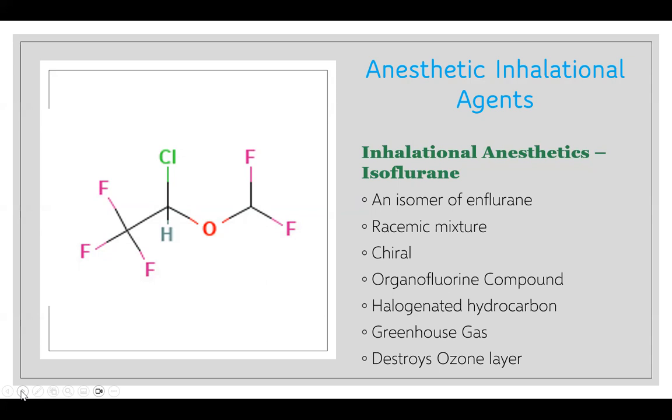We no longer use enflurane because it was so volatile that it could start a fire. So we're not so much using that. It's also a racemic mixture that makes it chiral. It's an organofluorine compound, halogenated hydrocarbon greenhouse gas. And if you notice, it's a little bit different. Basically, all these chemists are doing is, okay, if I add a fluorine here, what makes it stable? If I take a fluorine here, what makes it unstable? If you replace this chlorine with a fluorine, then you would have desflurane. And that's how they created desflurane, by substituting a fluorine for the chlorine.